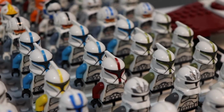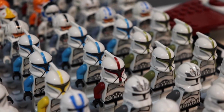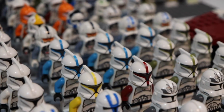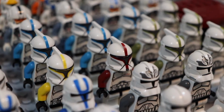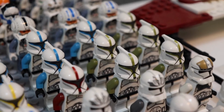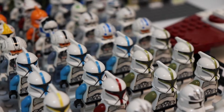And we're gonna go ahead and move back into some Phase 1 troops, all of these different colors first displayed in Episode 2, Battle of Geonosis. So we've got everything. We've got the yellow commander there, the dark red captain, some blue lieutenants, and then some, I don't know what these guys are, to be honest, so you guys can let me know down in the comments the rank or whatever of these green guys.